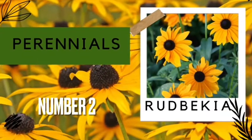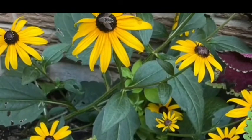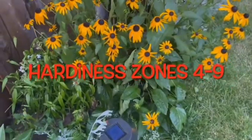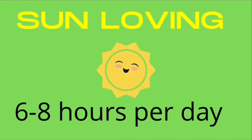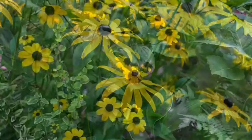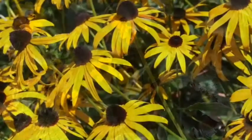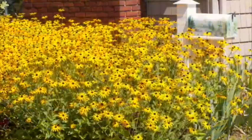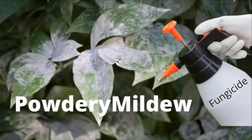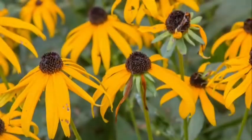Now, Rudbeckias, better known as black-eyed Susan or coneflower, is an excellent perennial for your garden. Easy to grow. They're hardy in zones 4 to 9. They love the sun, at least 6 hours of sunlight. The flower will give you plenty of blooms from June to September. And germination takes about 7 to 30 days if you're planting by seeds. Now you have to be careful with these because they are prone to powdery mildew. You can just treat that with any kind of fungicide. And every 2-3 years or so, you should divide them.